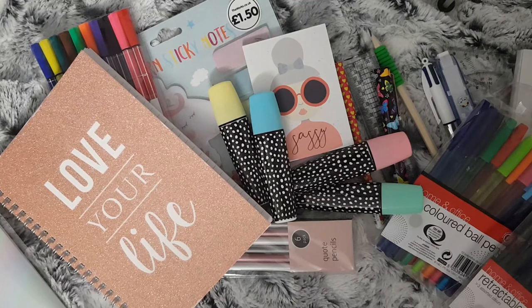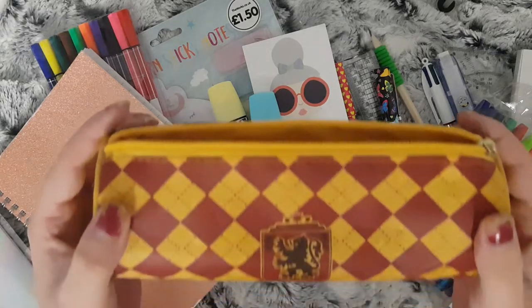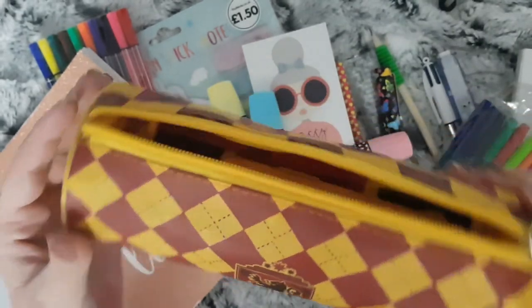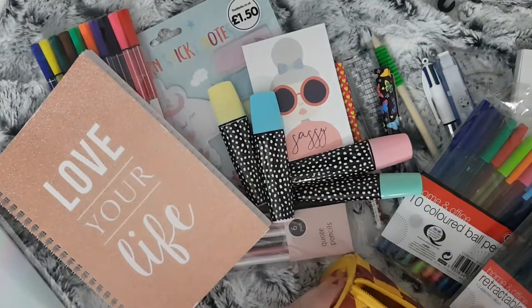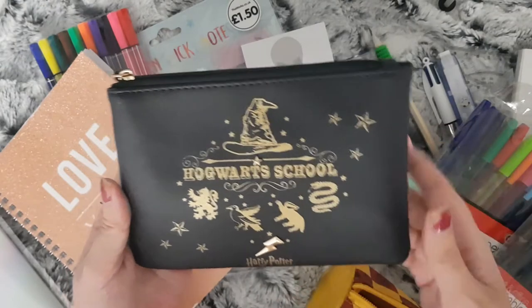I believe so. We did then go to Primark and just picked up some of their bog standard 5-pack of black socks for £1.80. I went to Primark a while back with my mom and we picked up 2 Harry Potter pencil cases. These were both reduced to £4. So we have one of the round ones in this yellow and burgundy. And then we have this little one that says Hogwarts School.